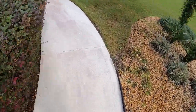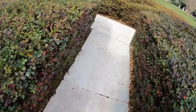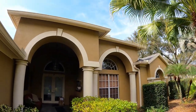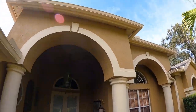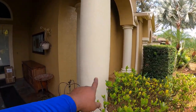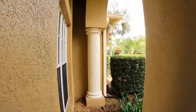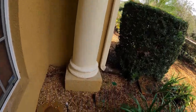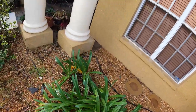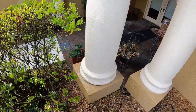This is the walkway. Soft washed it and treated it with the rust remover. This was the main event right here on the front with the arches. Got that cleaned up as far as that goes. We got the pillars cleaned up. And of course, that one over there was pretty bad. Look at that. Nice and clean. This one was bad also. Looking good, man.